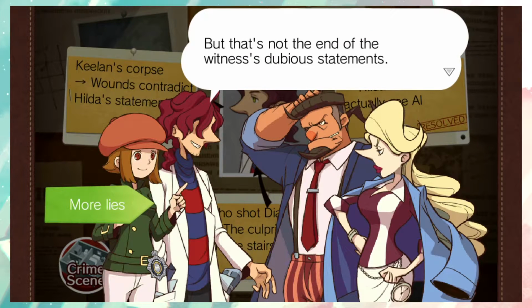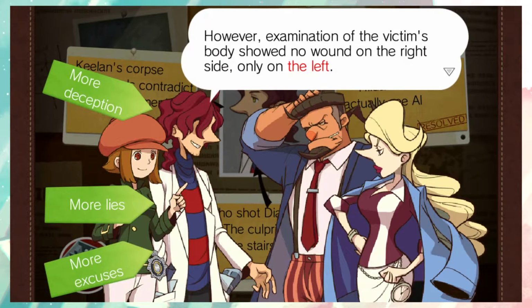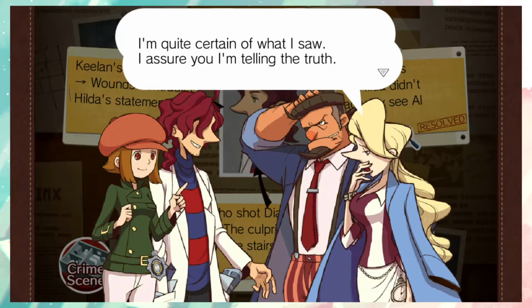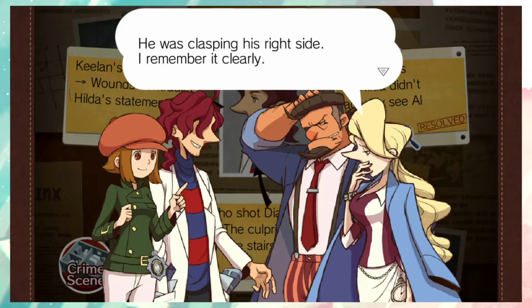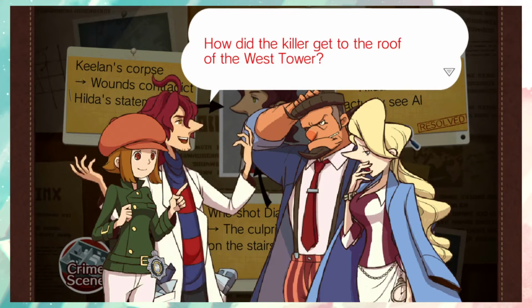But that's not the end of the witness's dubious statements. She also claimed to have seen Makepeace holding his right side while he wielded his firearm. However, examination of the victim's body showed no wound on the right side, only on the left. I'm quite certain of what I saw. I assure you I'm telling the truth. He was clasping his right side. I remember it clearly. The aforementioned points lead us to 2 further issues that require investigation.